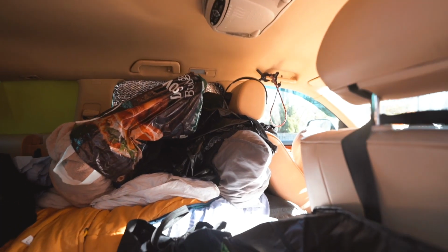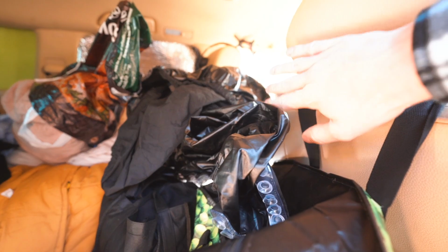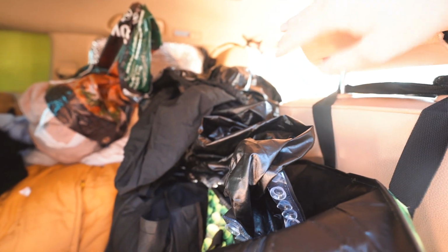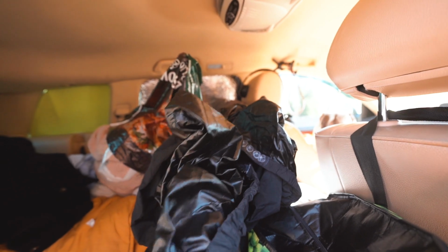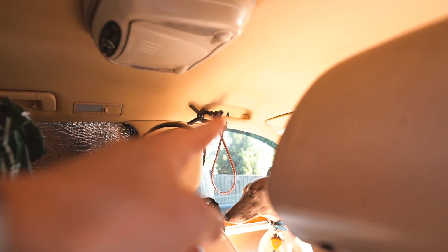So one of the first things I want to change is this. This is a black sheet that I put up as a curtain to kind of create a barrier between the front and the back of the car. And it's made of this really nasty, noisy material, which I just don't like. I get that bungee cord and I put it across the grab handles and I just throw it over.